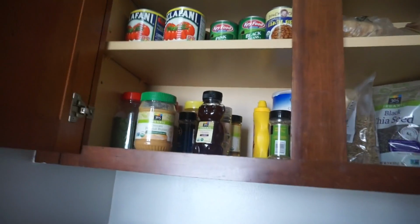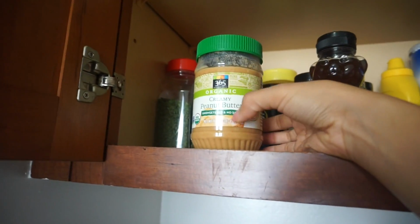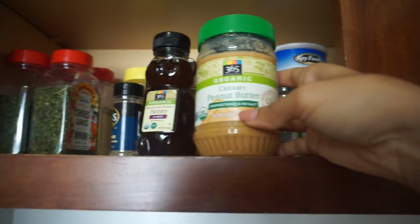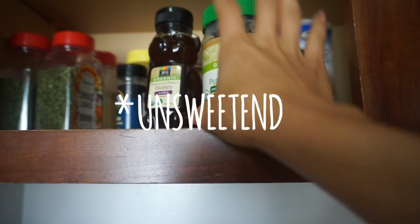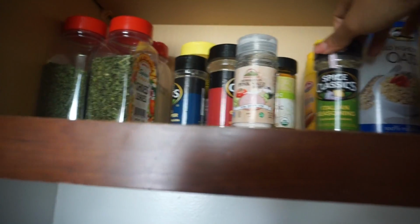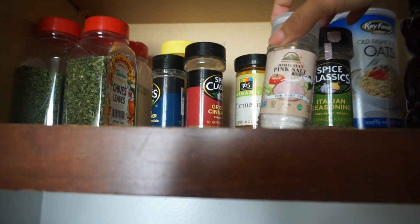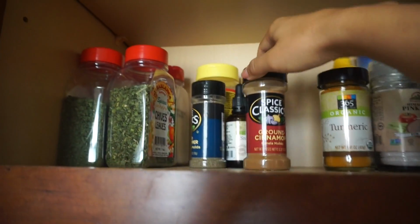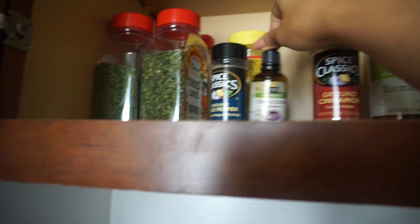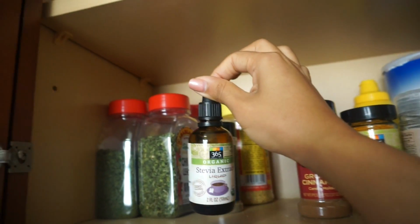Some of my basics for spices and herbs: I use peanut butter a lot, and I always get the unseasoned and no salt version from Whole Foods. I've got some honey, and then for spices I always use Italian seasoning, pink Himalayan salt, turmeric, cinnamon, ground black pepper, and stevia extract, which I use often.